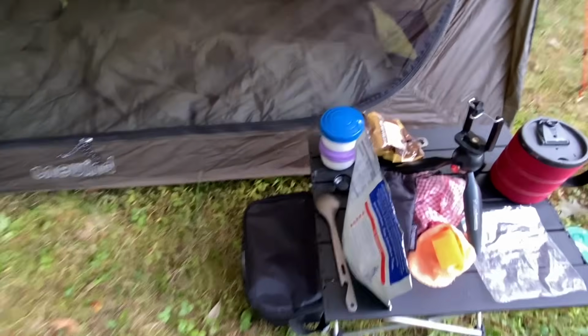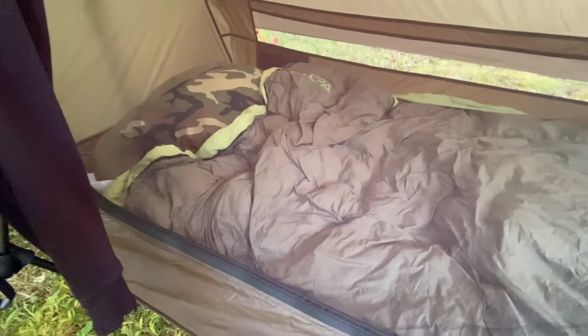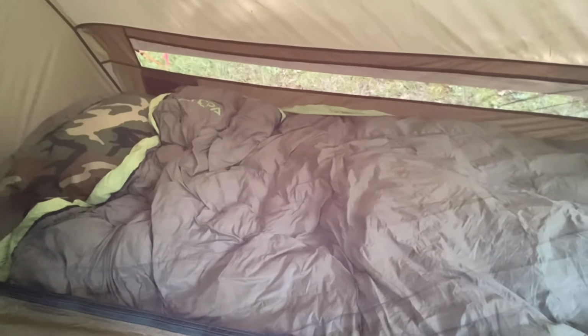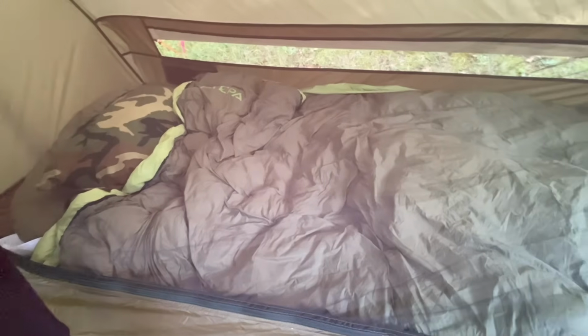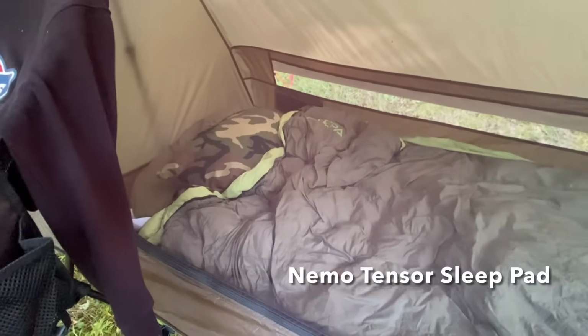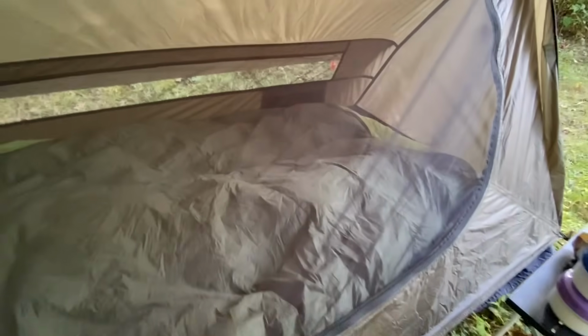Alright, so while I'm waiting for my dehydrated meal, I have my military surplus pillow, and I can't remember the name of the sleeping bag, I'll put it on the screen, but I like this sleeping bag. Then I got the closed cell foam mat underneath that. There is no dedicated light hang on the inside of this tent, so I just hung the Flextail right through the toggle on the inside. So there's a light.